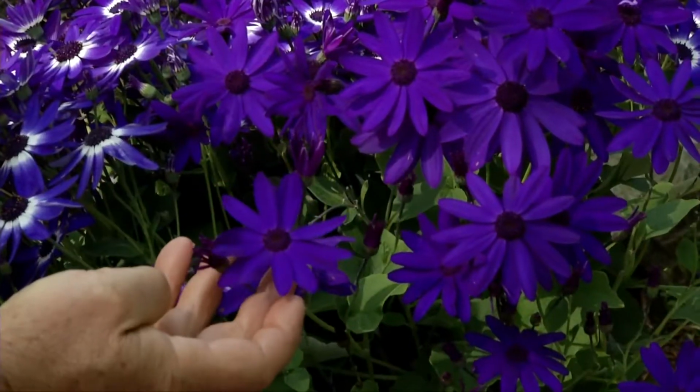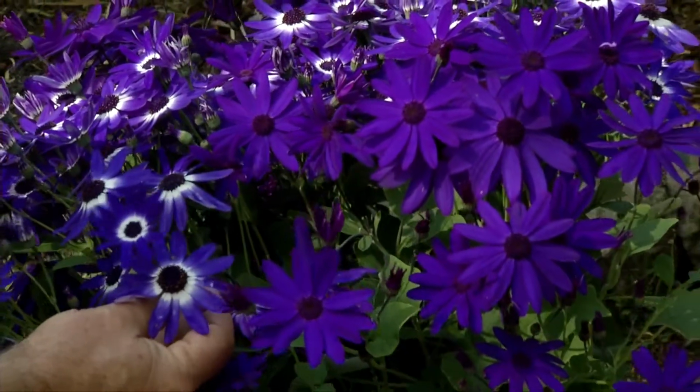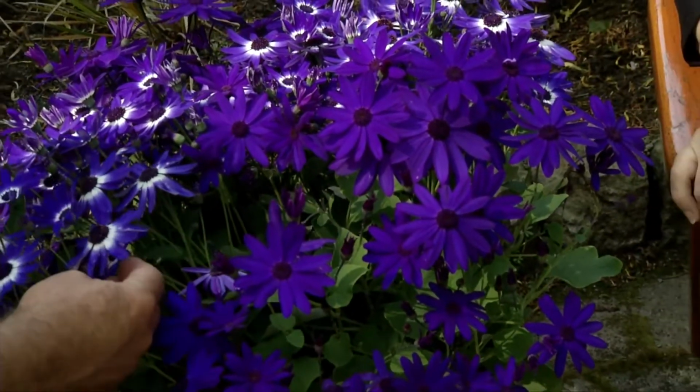What are these flowers? These are just spectacular. Yeah, cinerea, they're called, and this is a newer variety that will withstand a bit more of the heat in summer. They do look as if they were put in a pot of dye and it's sucked up like the carnations you can buy at the store, but these are their natural colors.